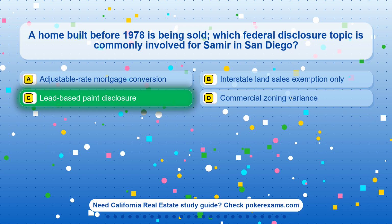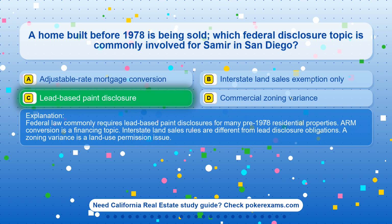The correct answer is option C, lead-based paint disclosure. Federal law commonly requires lead-based paint disclosures for many pre-1978 residential properties. ARM conversion is a financing topic. Interstate land sales rules are different from lead disclosure obligations. A zoning variance is a land-use permission issue.